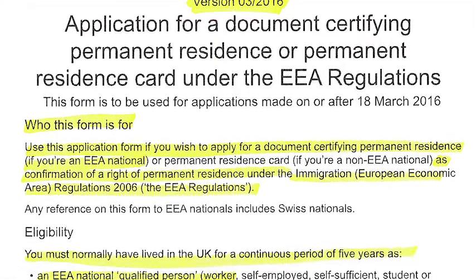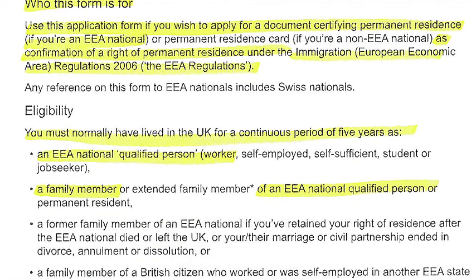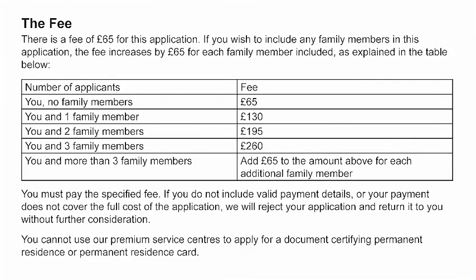To qualify for permanent residence, you must normally have lived in the UK for a continuous period of 5 years, and Antonio has done that as a worker. His family members have joined him and they are close family members and they're all EEA nationals. The fee for each person applying on this form is £65. So in total, for Antonio and his 3 family members, the cost will be £260.